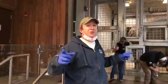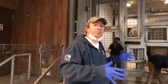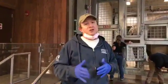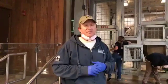We have 2 scales set in the floor that these elephants can walk up onto, and we can hold them in place and get a good measurement of their weight. And we do that twice a month.